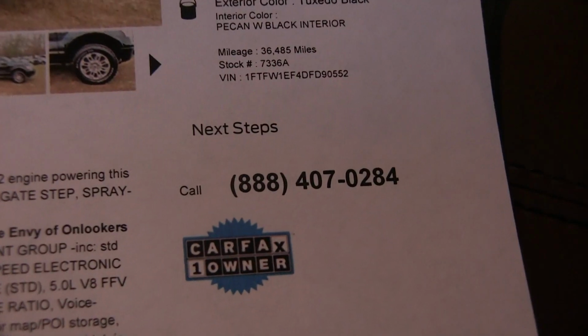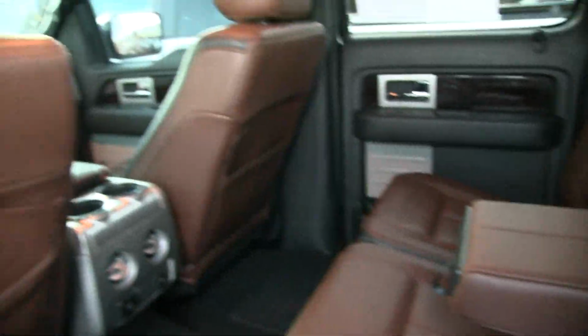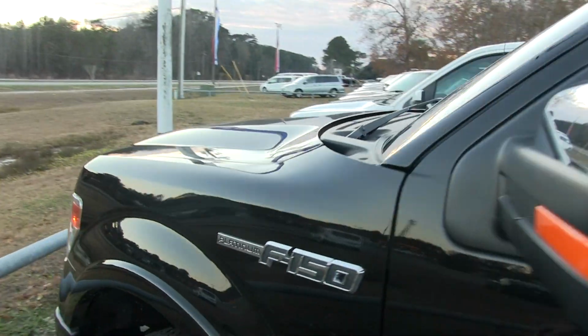Give them a call at that number right there and go ahead and say, I want that black Ford F-150 Platinum that I just saw in the video on YouTube. This is a clean truck, folks.